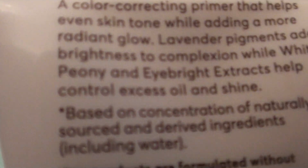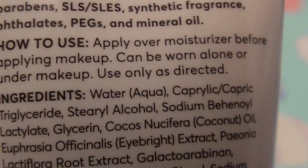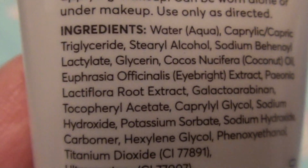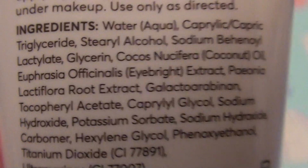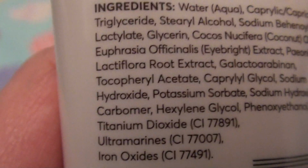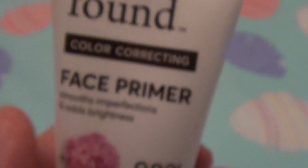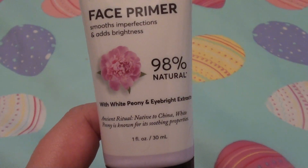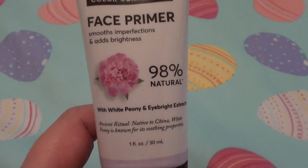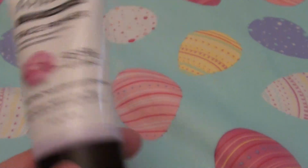And let's see what else I could tell you about it here. I wanted to show you the ingredients. Yeah, this is supposed to be a more natural type of makeup, so I want you to see the ingredients. Okay, and then I'm just basically going to do a quick swatch on my hand because I want you to just get an idea of the texture, how it works, things like that. I know it's not showing 100%, but okay, you know what I mean.